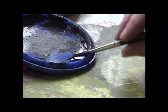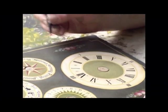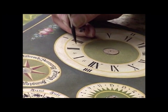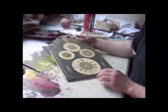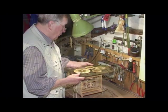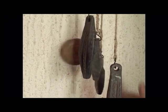In a neighboring community, the clock face painter proves his skill with his steady hand. With a pointed brush and Indian ink, he paints the clock face with typical features of that era. Once all components are merged, only a small push is needed. As you can see, it works.